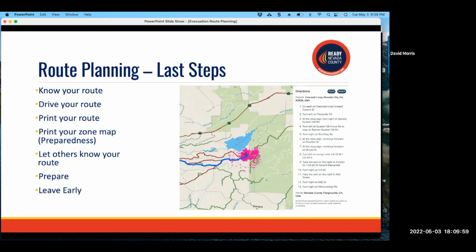Train the family members in your home on that route. What if you're not the one driving? What if you're not home? Your spouse is home. Make sure everybody in your home who can drive knows that way out.